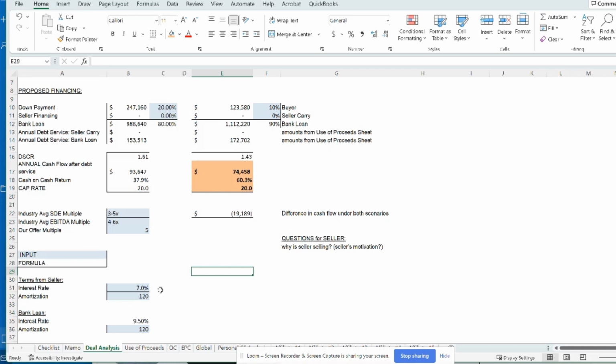Usually, if there's going to be any seller financing and there's a bank involved with an SBA loan, they will want the interest rate from the seller to be lower than the interest rate on the SBA loan, and the seller is going to have to subordinate to the SBA lender. They're going to be in second position. That's why a lot of sellers don't like to do seller financing. If they do, it's usually anywhere from 5 to 10%. Sometimes I've seen 15%. It really depends on the deal.